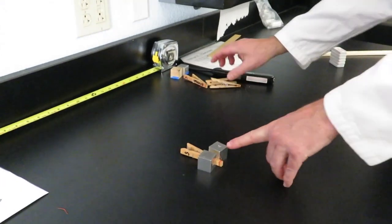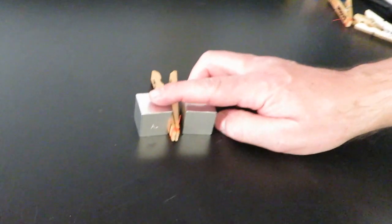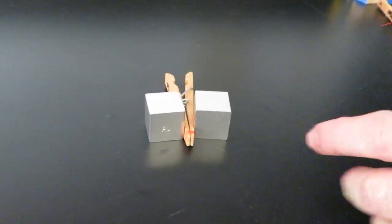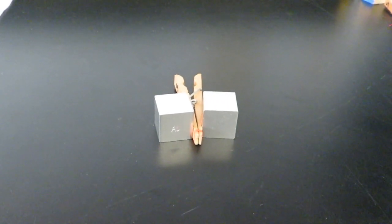The question then is here. I've set some aluminum cubes. They have the same mass, so they basically weigh the same, and we're going to light this part on fire. What will happen to those cubes? Please write down your prediction. What do you think will happen?